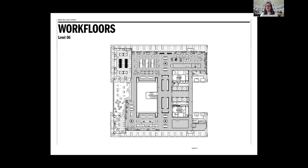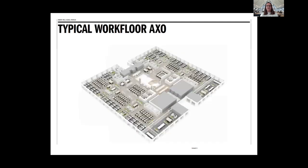This floor is level 6, which is the social space. They wanted one big space where everyone could come together. They've got beer taps, they've got baristas up here, they've got a bottle shop over in this corner. It's a party floor basically, and that was really important to them. Great access to outdoor space as well. There's an axo of a typical floor there.